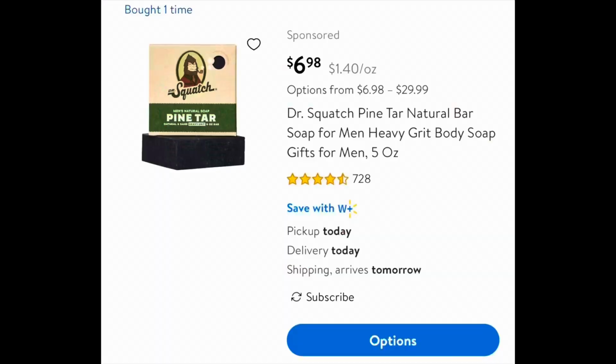I even went and got the pine tar soap. You can get that from Walmart. Now that helped while I was in the shower. Oh yeah, that helped a lot. Itching completely stopped. But then within 30 minutes of getting out of the shower, I was back itchy. And it's an uncontrollable itch.